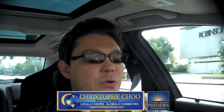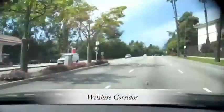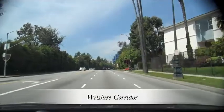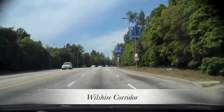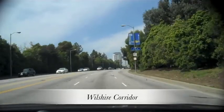Today I want to take you on a tour of an area called the Wilshire Corridor. Here we are just exiting the city of Beverly Hills, and we're on Wilshire Boulevard, heading right through the Los Angeles Country Club and entering into the city of Los Angeles.